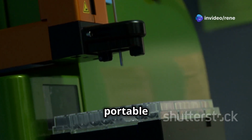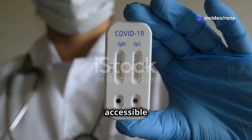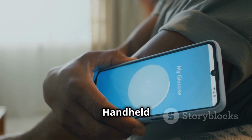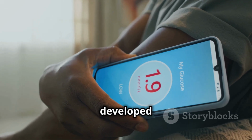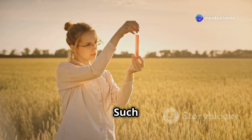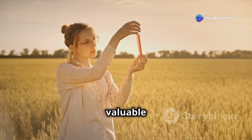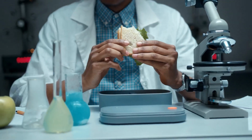Moreover, innovations in portable detection devices have made quantum dot-based biosensors more accessible for field use. Handheld fluorescence readers integrated with smartphone applications are now being developed to enable real-time data analysis and remote monitoring. Such technologies are particularly valuable in low-resource settings where laboratory infrastructure is limited.